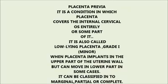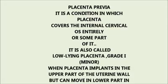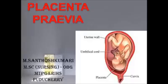Placenta previa. It is a condition in which placenta covers the internal cervical os entirely or some part of it. It is also called low-lying placenta when placenta implants in the upper part of the uterine wall but can move in lower part in some cases. It can be classified into marginal, partial or complete.